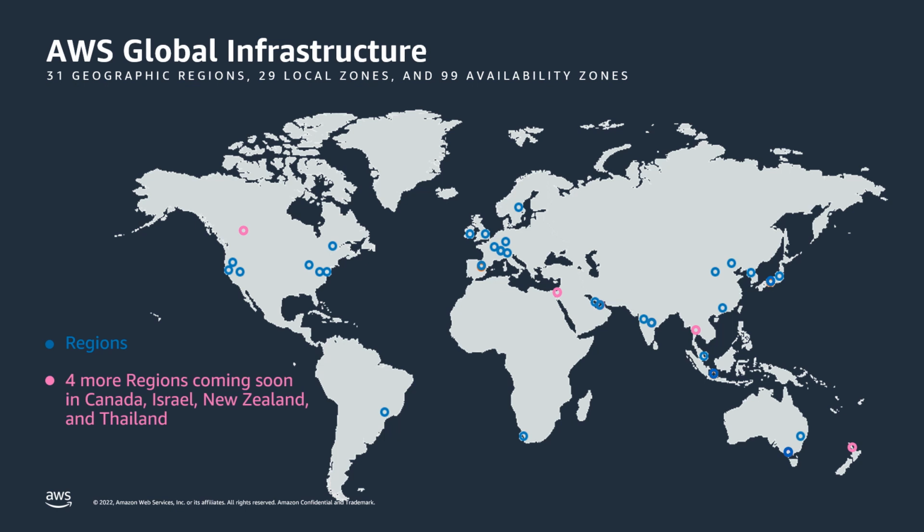Ranjan will explain the regions, AZs, and data centers in more detail coming up, because selecting a region for your workload is an early step in building your environment. It is a detail that you control. AWS regions extend your infrastructure resources to multiple data centers, well beyond your on-prem resources.